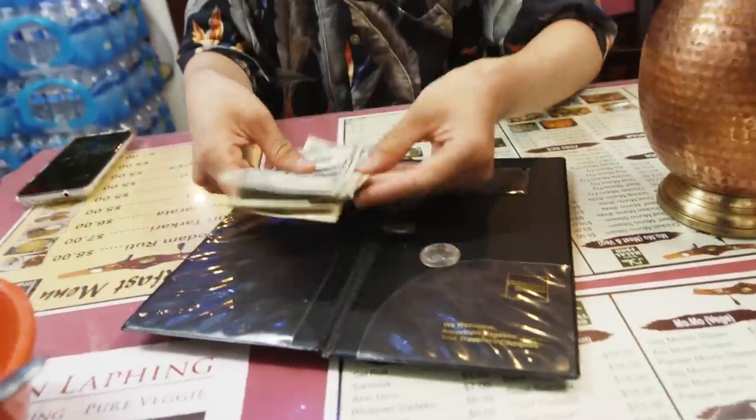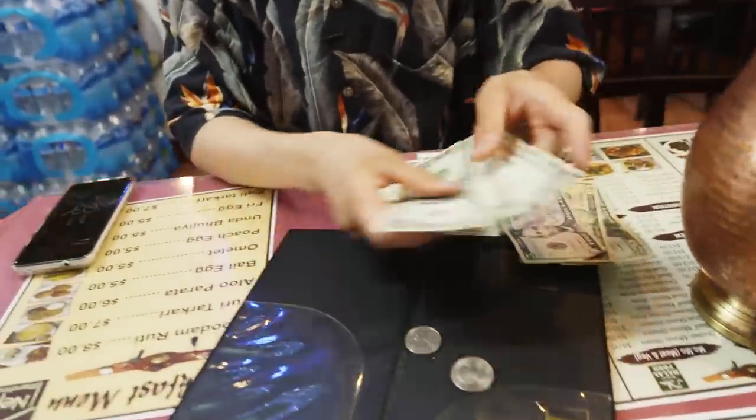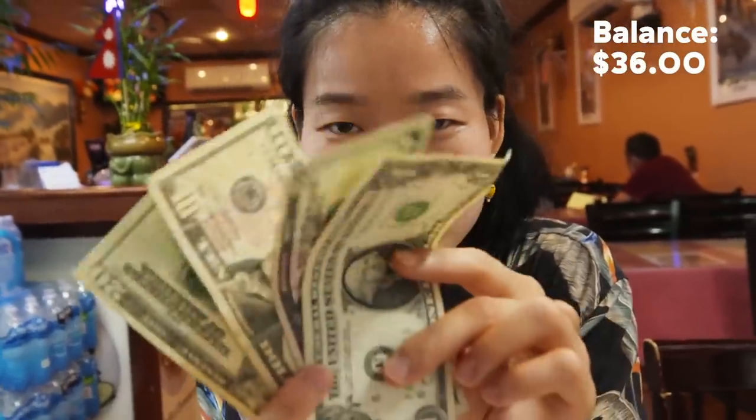You want to see how much money we have left? We have 20, 35, 38, 50. So we're going to leave 250. Yeah. So we have 36 bucks going into our next place, and we're gonna go eat more tacos.